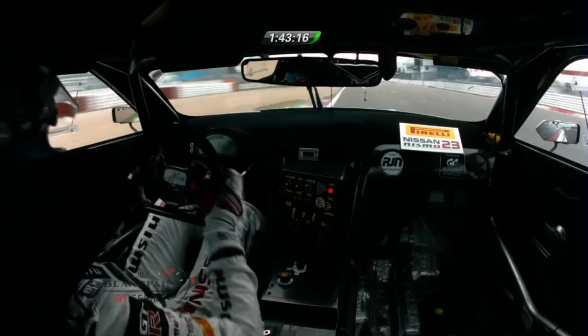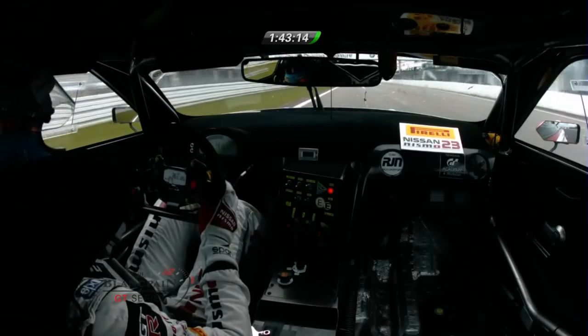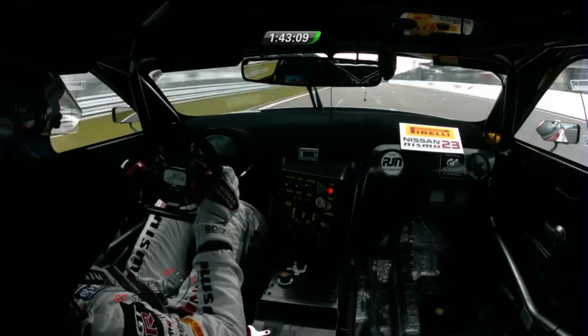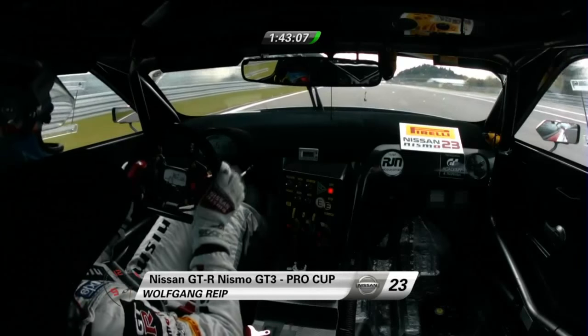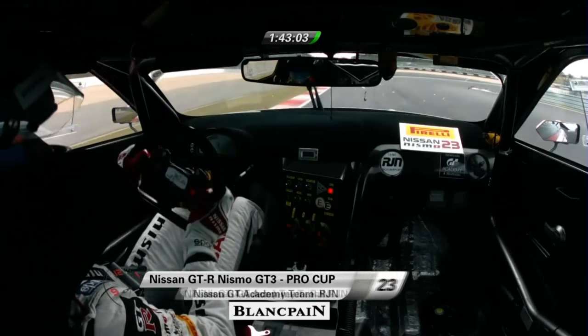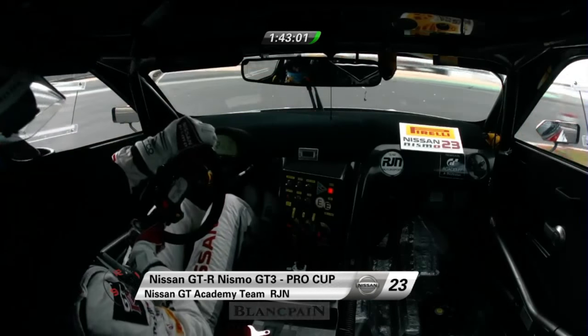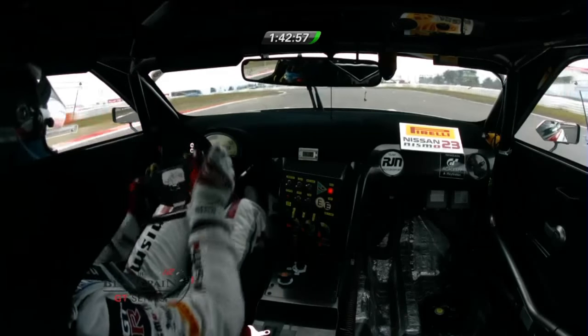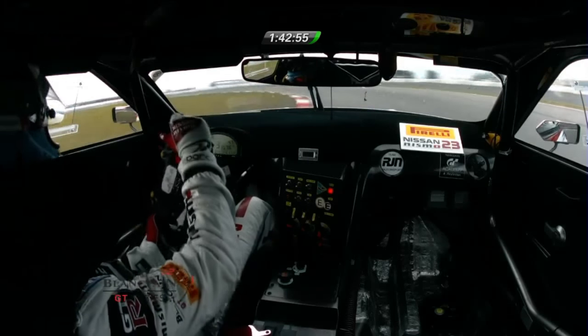So Wolfgang Reip is the race leader. The number 23 Nissan works its way up now to the end of lap 37. So Wolfgang Reip comes across the start-finish line to complete lap 37. Last lap, 157.7. Good pace from the race leader, and he sits behind the wheel of the Nissan, very comfortable. He's got clear air ahead of him, doesn't have to make any compromises anywhere on the approach, the entry, the braking into turn one, then clean exit, gets the power on, good traction from the Nissan.